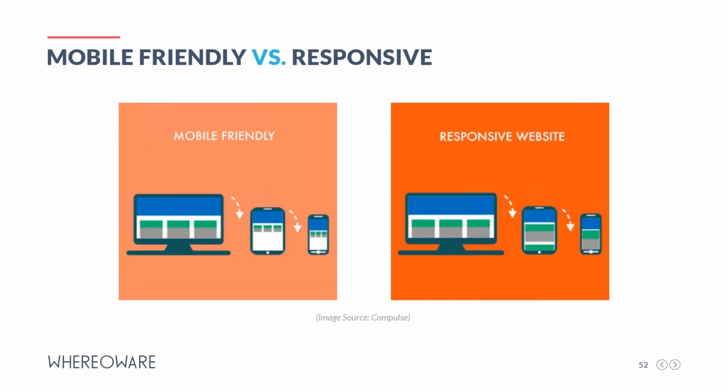So while we want our websites to be as mobile friendly as possible, there's a difference between a website being mobile friendly and a website being fully responsive. At Whereoware, we like to code fully responsive websites. The difference is that a mobile friendly site is basically just sizing down the existing content and the existing assets to make it fit on the different screens, which I think is a great first step if your website currently isn't mobile friendly.